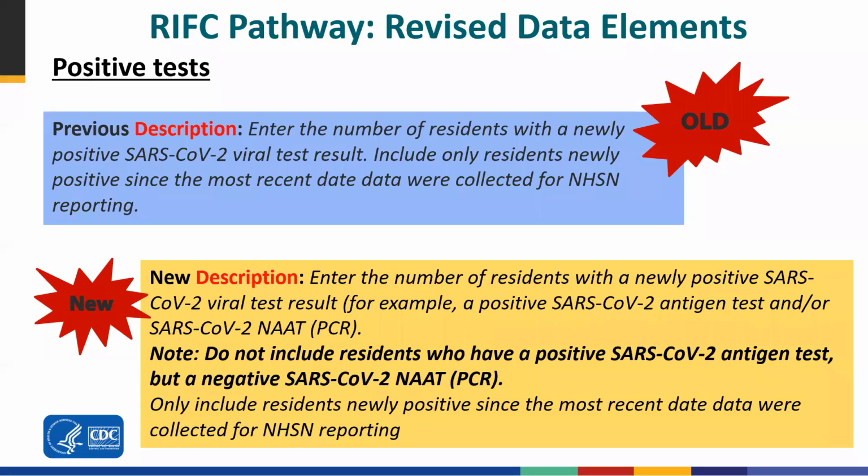The reporting instructions for positive test count will be slightly revised. You will still need to report when a resident has a positive test. However, you will exclude counts in which a resident had a positive antigen test and a negative follow-up PCR. The follow-up PCR will need to occur within 2 calendar days of the initial antigen test to meet the exclusion criteria. For example, if a resident had a positive antigen test on Monday and a negative PCR test on Wednesday, then this would not be included in the positive test count.